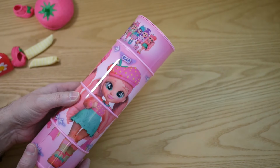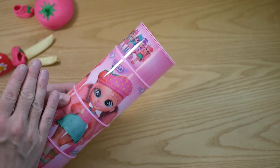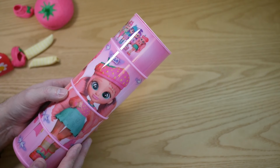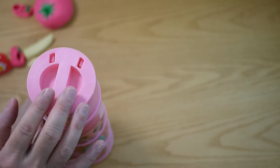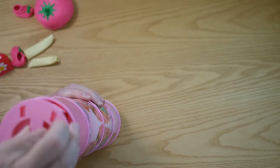So yeah, it's a shame that you can't see the doll in the tube or twist it so you can see the doll. But I suppose the idea of the packaging is it's meant to be a bit of a surprise, although obviously you know which doll you're getting from this. So look, let's pull the top bit off and see. I don't know what these things are. Oh, okay, so that's attached to something there.